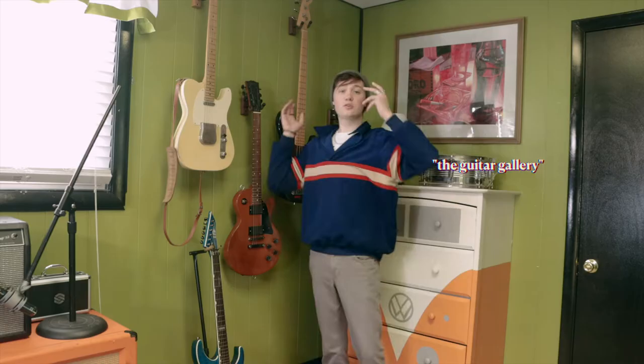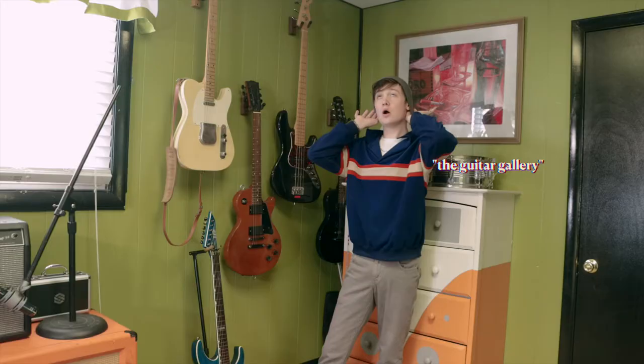And how could we forget the guitar gallery? These are just the guitars we use most often and the ones that look the nicest. They fit the color palette. They go with the color story. Color story, that's my drag name. Ladies and gentlemen, welcome to the stage, Color Story.